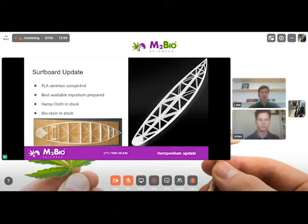The full PLA frame is now completed, as you can see below. The image on your right is made on CAD software. And after quite a lot of experimenting with the 3D printer, we managed to fully print the surfboard, and it is now in one piece in the labs in Hop Bay.